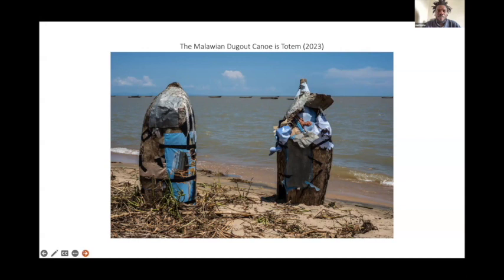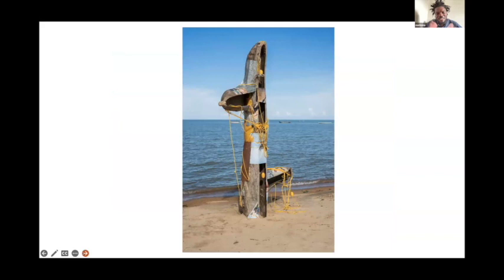Yeah, so you can move on to the next. So this is literally transforming the dugout canoe, or rather emphasizing its totemic characteristics by standing it and adding some branches to it. Usually the canoe is just one tree trunk, but we have transformed it here to magnify, to amplify its totemic power, its totemic presence.